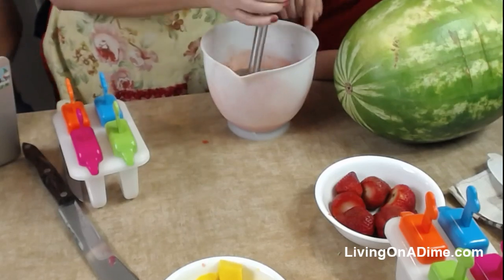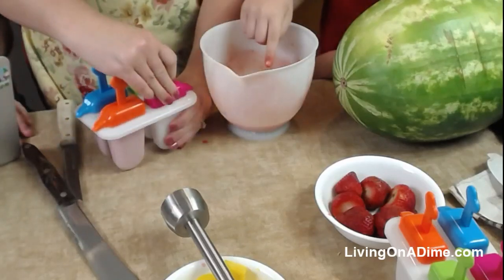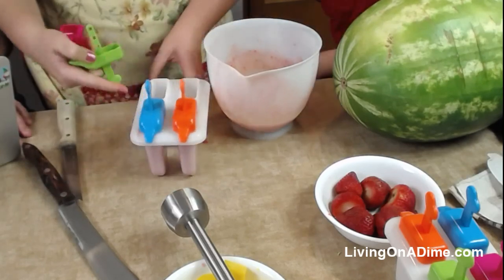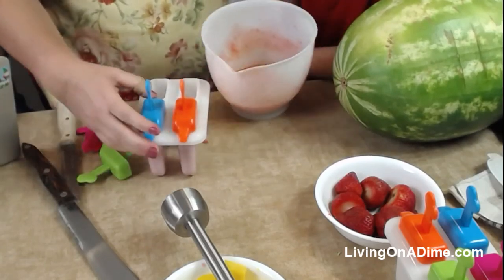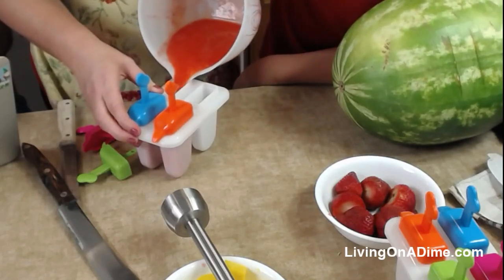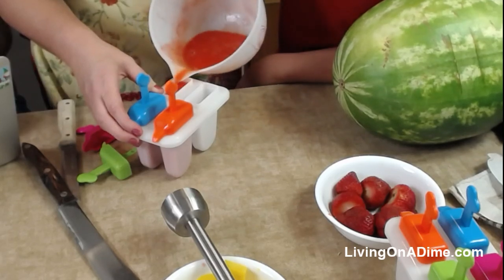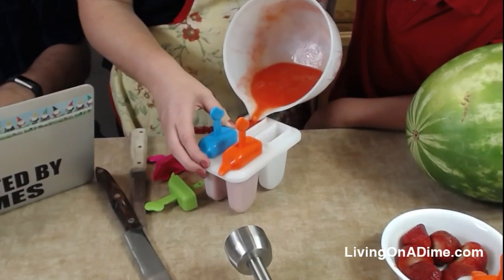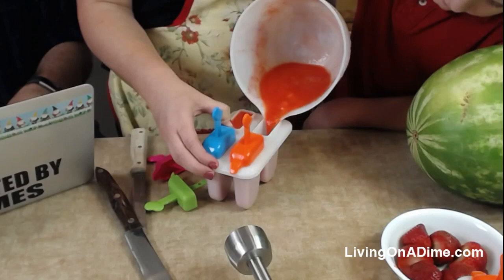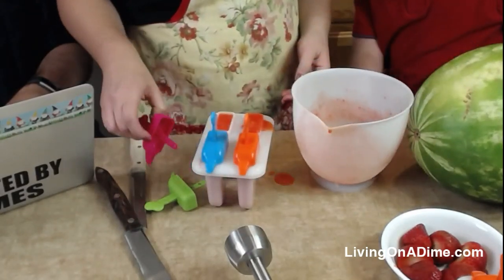Mango, because I like mangoes. What do you think? Tastes like mangoes. Okay, pour that one in. A little bit more. You need to go clear to the top as much as possible. Perfect. Woo! There was a giant mango that went in it.